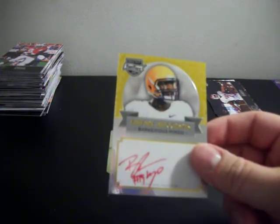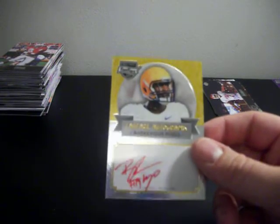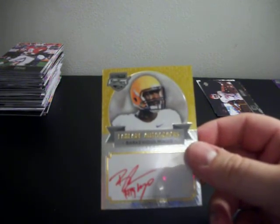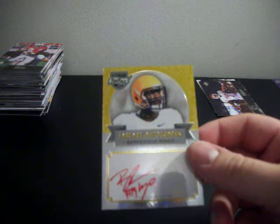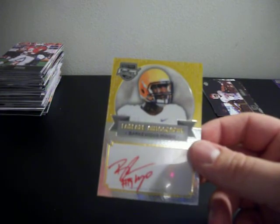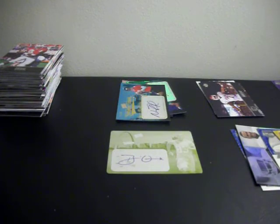I won't look up any of these. Let me look up this 2013 real quick, because it is yellow. It's got red ink. Just to see if that is anything special. Barkevious Mingo. Alright, this is Fanfare. I'm going to guess that it is, let's see. There's an aqua one. There's a blue, purple, red ink. There's red mentioned on here, but I do not see anything specifically about the yellow. But still, these are some really nice on-card autos.